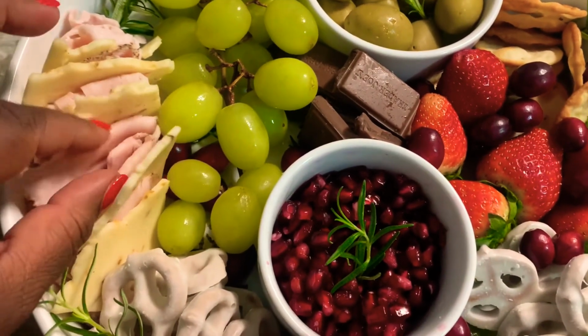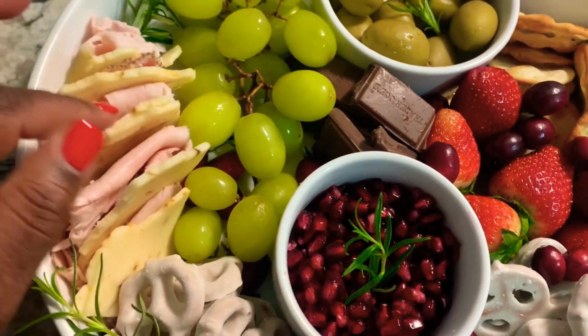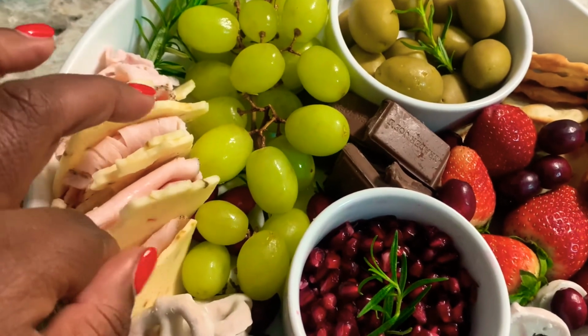Oh, the turkey's hiding in there. So I tried to do like the little fold over. There it is. You can see it, you know.